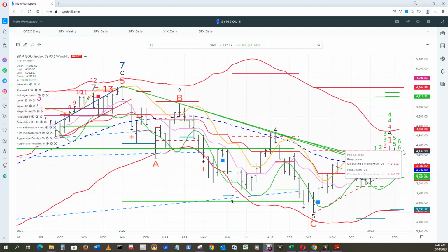And the S&P 500 weekly chart shows that if price closes end of week Friday, end of day, above this disqualified momentum up level for 50% and 100%, it will become qualified. And turn around and go the other way. A close below this ongoing demand line, 3982.82, will qualify that level, and the conversion line is right there also.